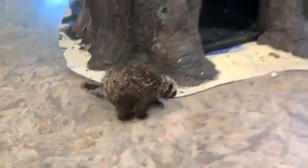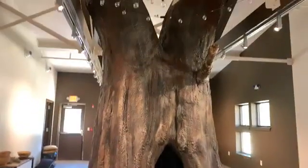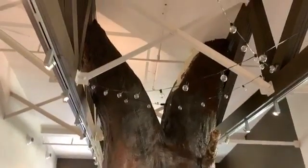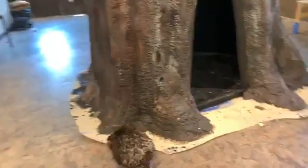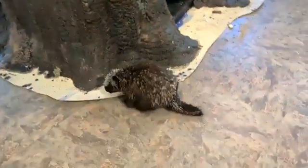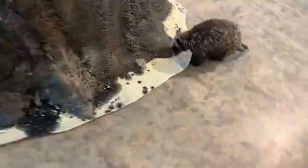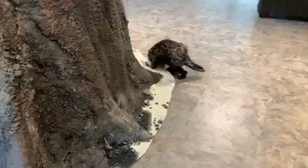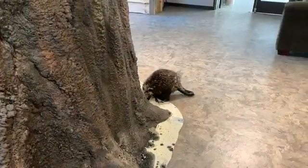So you can see Henry is at the base of our tree in the nature center, which we're just going to be finishing up the tippy tops. And we have Henry here at the base. I know, Kara, you can never have too much Henry, I don't think. What do you think? Henry says, well, I'm sniffing all this stuff.